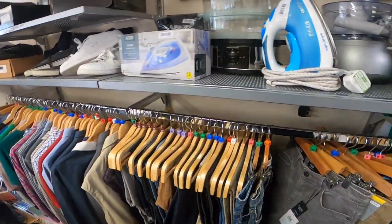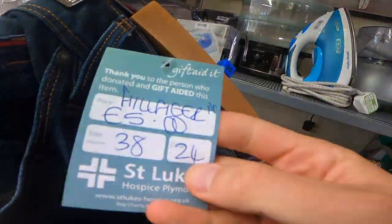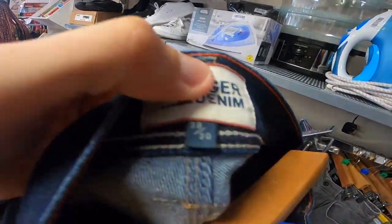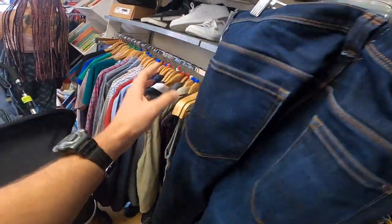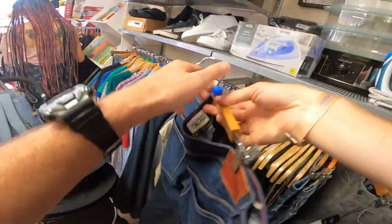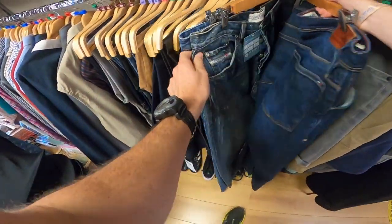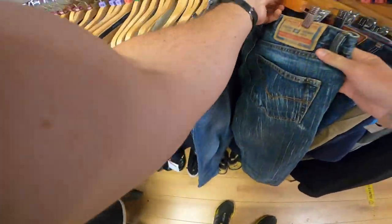These are some Tommy jeans. A fiver. There you go, £5. Waist 38 would be good, but there is a catch. Yeah, they're only a 30 inside leg. It's just too short for me. They'll be sitting for a long time. If they're a 32 or a 34, might be worth picking up, but not a 30. Just too strange a shape.